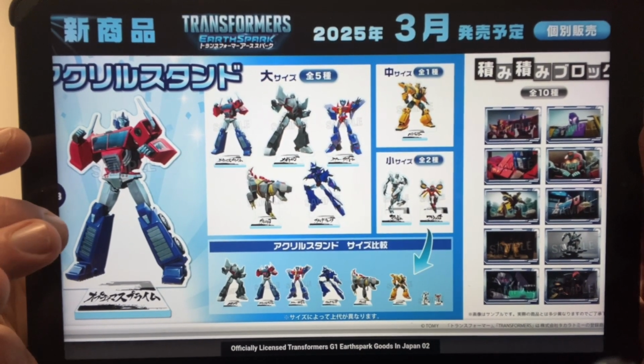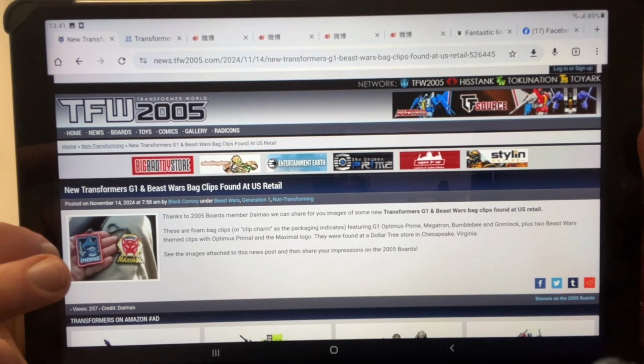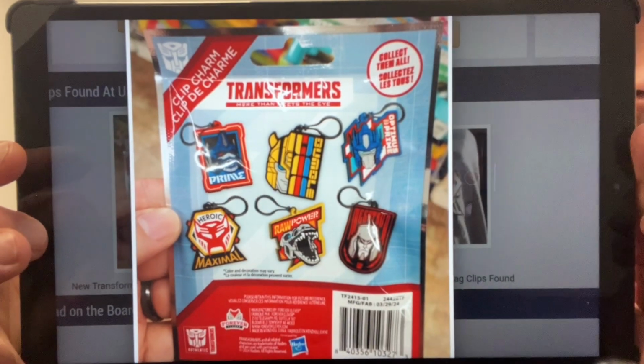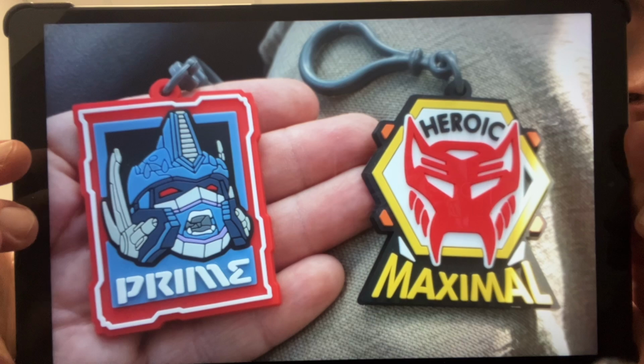You just need to have a look at the website I've just mentioned, or indeed go to TFW 2005, where we've also got these that have been found in stores in America. Of course, you can tell there by the packaging. These are bag clips. It looks like there's 6 available, and this particular person has gone and purchased 2 straight off. Now, I know they don't seem that amazing, but you'll be surprised how many people will probably end up getting them, and I'll probably use them if I find them in the UK. Stick them on a bag, stick them on the car keys, etc. It'll be fun.